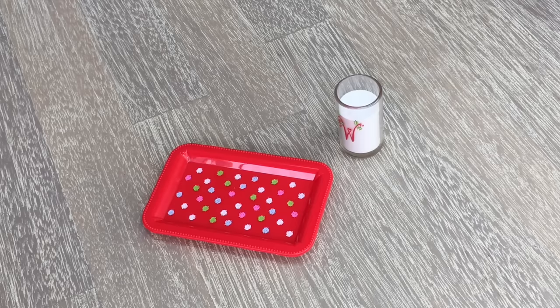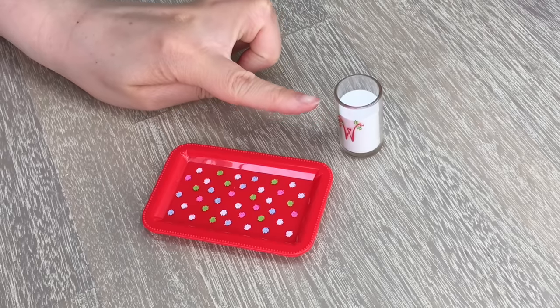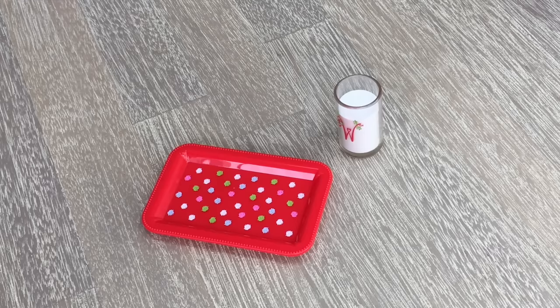And I can't forget to show you some of the other pieces. So first off, we have a glass of milk. You can see what it looks like. It's nearly full, and we have a W on the front for Welly Wishers. And this tray is really lovely. It's to hold the cookies and maybe even the carrots on the side. And there's a really fun little polka dot design, and it's a bright red color.